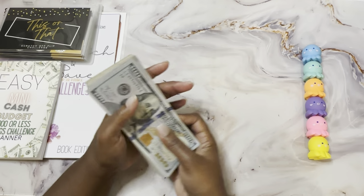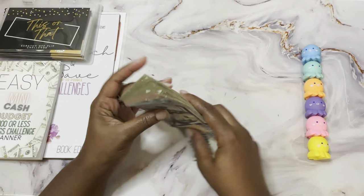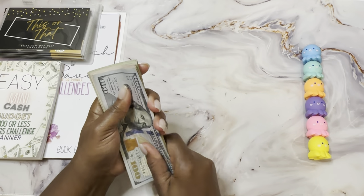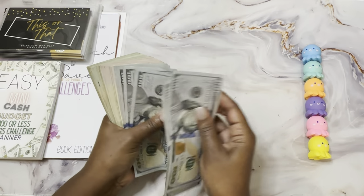But anyway, I think there's $3,100 here. $4,000 I put into my account and then I gave Janae $450. So this should be $3,100. So let's just make sure that's right.